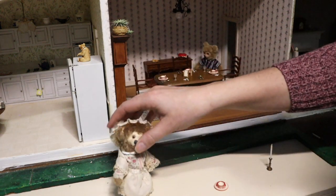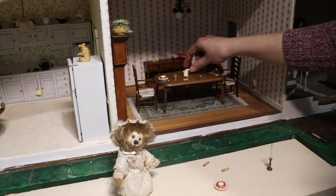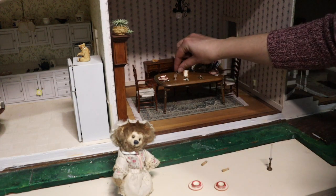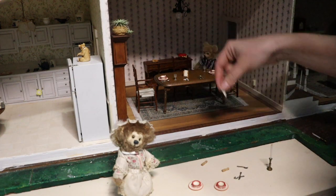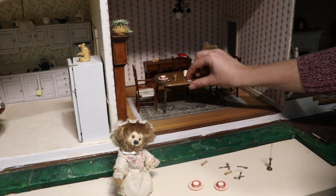My nerves today. I don't know what is wrong. So every once in a while I get shaky.